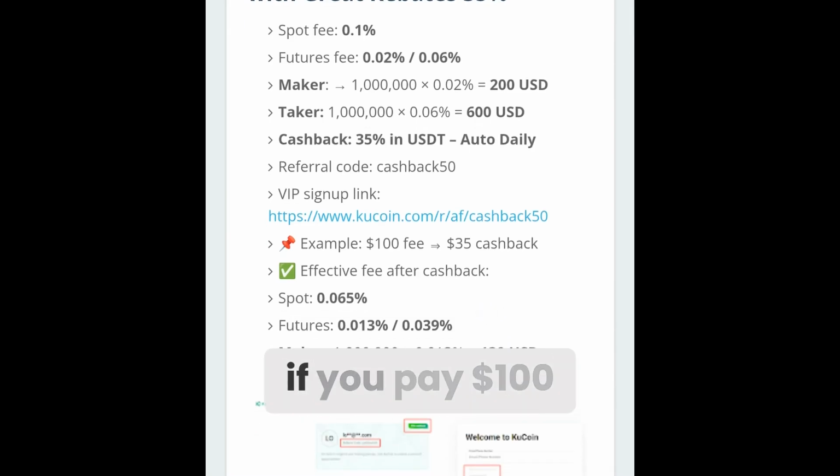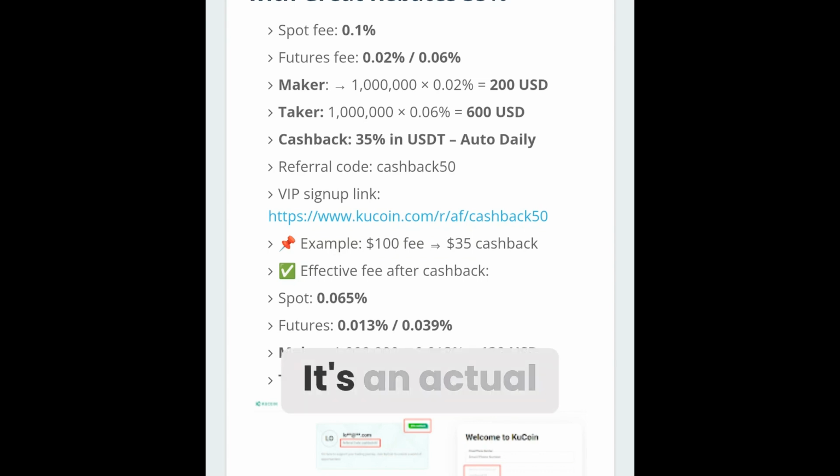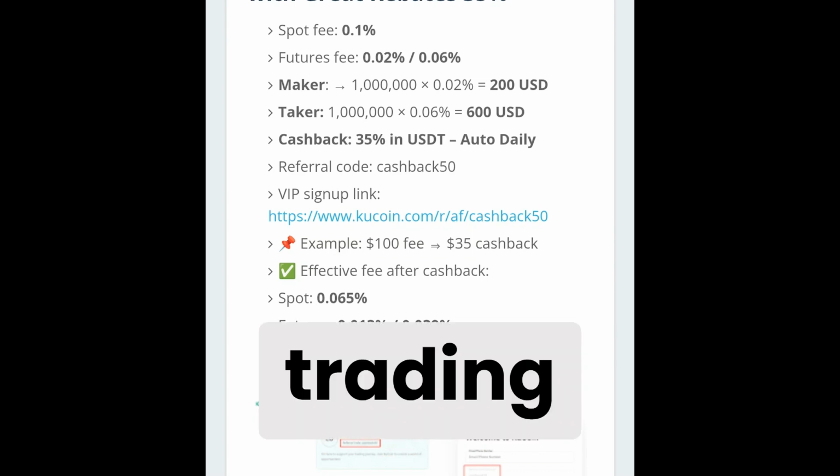For example, if you pay $100 in fees, you'll get $35 back. This is real money, not just a fee reduction. It's an actual refund on trading fees.